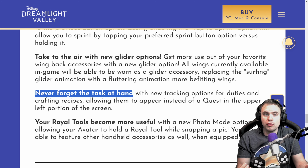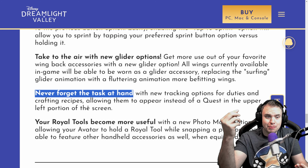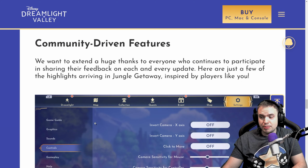And it's still helpful for some very large tasks. I guess it could be good for crafting recipes, but I don't see it being helpful for grinding Starpath or Dreamlight duties, since you have to go back in the menu to pin every single task. And at that point, you might as well just work on that task from memory because it's only one task. Anyway, that is it. That is the blog post.